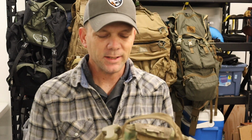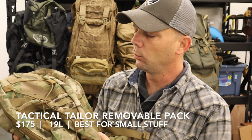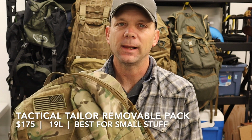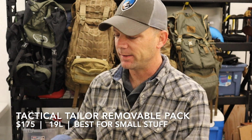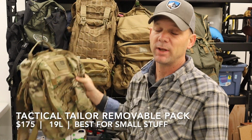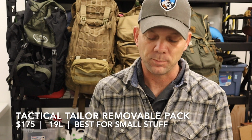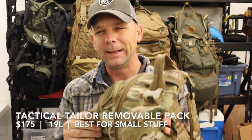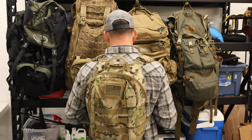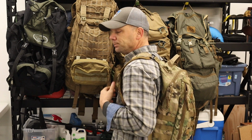All right, so the first one we're going to take down is the smallest one I have up here, and it's made by Tactical Tailor. It's a removable Fight Light operator bag, and it's designed so that it can attach to some other backpacks that they make, or attach to a MOLLE vest or something like that. And it's only about 20 liters. As you can see, it's not overly huge. I can put this thing on and it barely takes up the profile on my back.